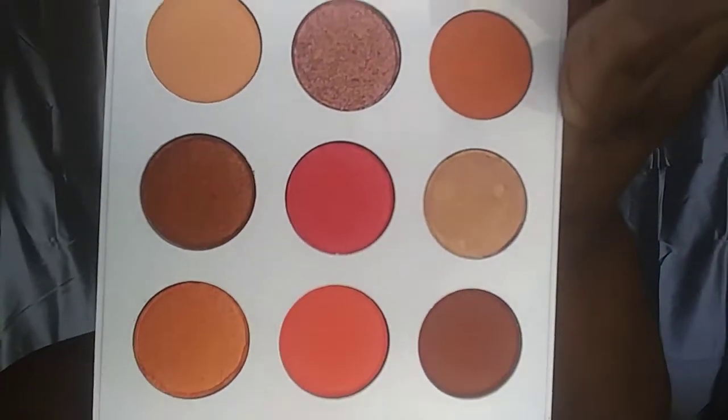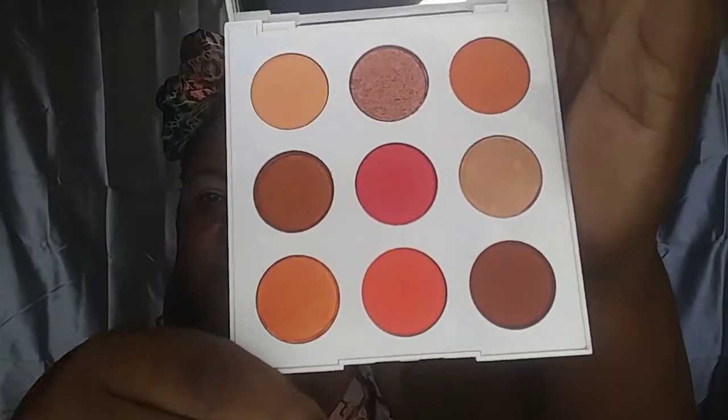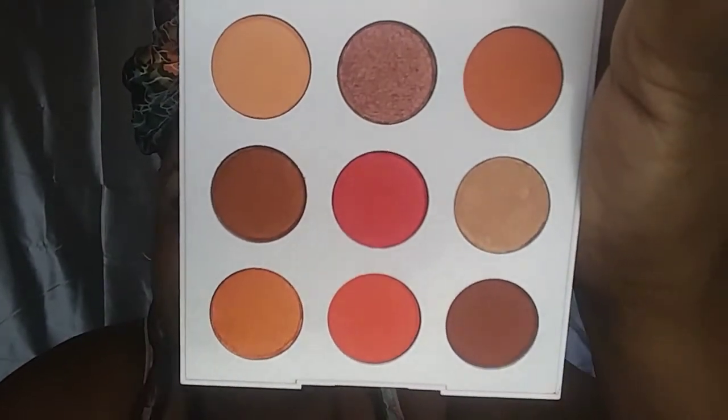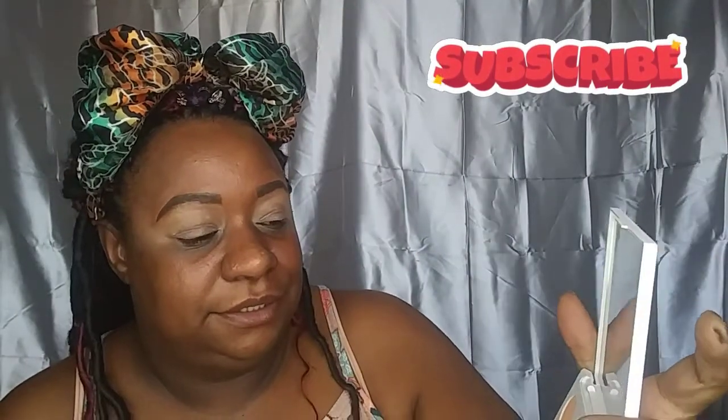I don't know if you can see how pretty. That's actually real pretty. I'm trying to get this light to work right. But yeah, this one right here is a nice color. It kind of reminds me of the 3502, but I thought that about the last one and I was tripping, so. It's pretty. Yeah, I think I'm going to do something with this one today.